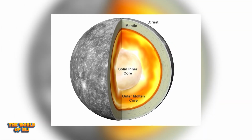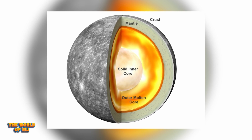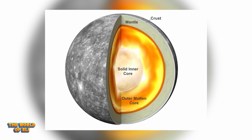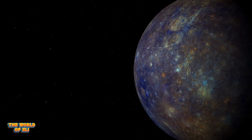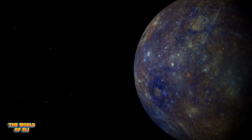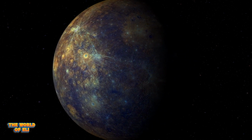Mercury has a huge metallic core approximately 2,200 miles to 2,400 miles wide. The huge core has more iron in it than any other planet in the solar system. Mercury has the thinnest atmosphere of any planet in the solar system. The atmosphere is so thin that scientists have another name for it, an exosphere.